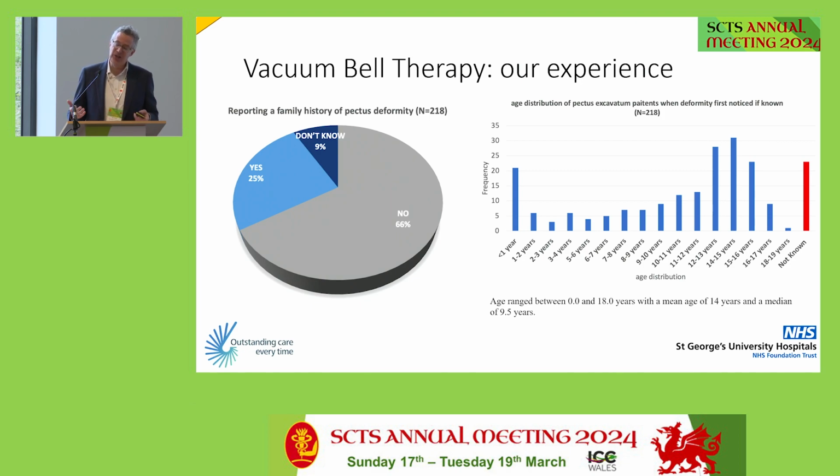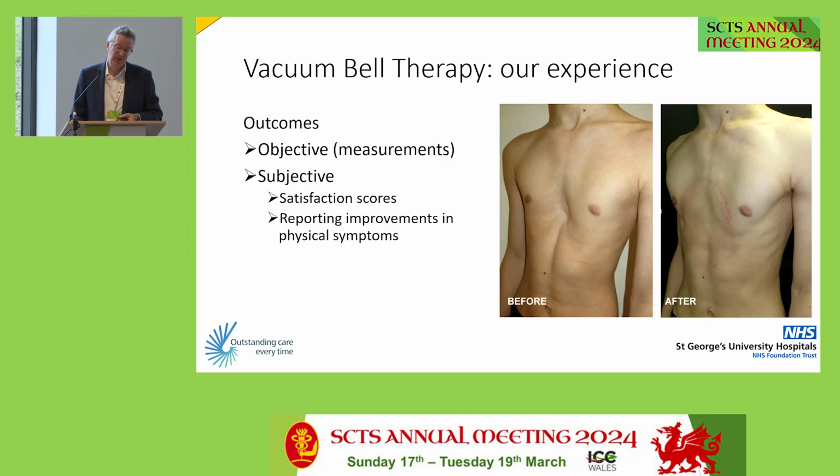And then the age distribution of patients first presenting, as I mentioned, is a little bit broader than pectus carinatum. We do see more patients presenting with pectus excavatum at birth or shortly afterwards than with pectus carinatum. I don't know why, but again, it's a fairly typical kind of bimodal distribution, as we saw with the previous slide in relation to pectus carinatum. So, similar kind of condition.